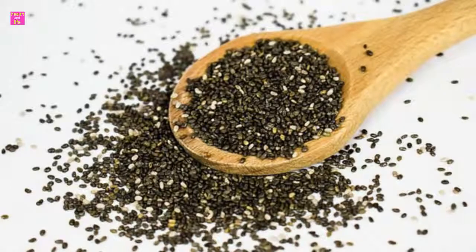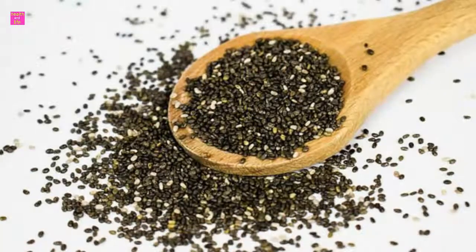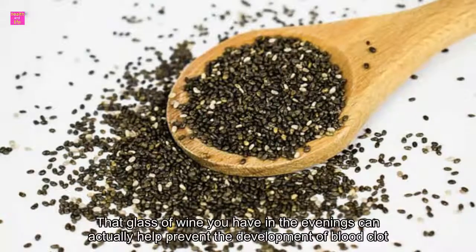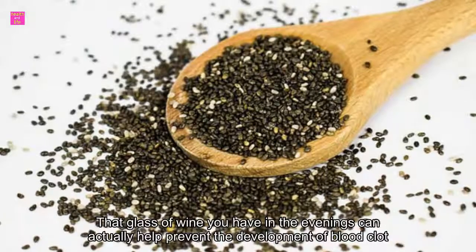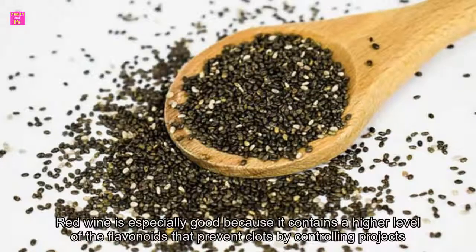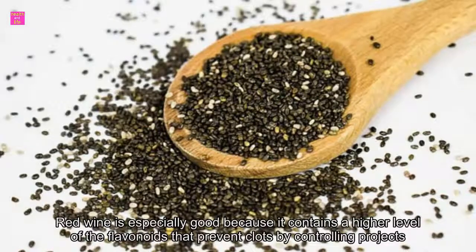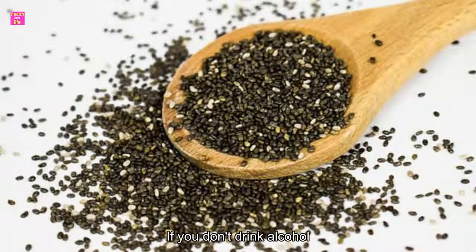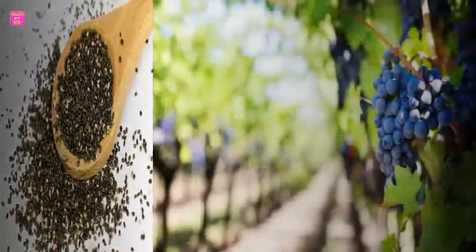7. Sip red wine or grape juice. Here's the good news. That glass of wine you have in the evenings can actually help prevent the development of blood clots. Red wine is especially good because it contains a high level of the flavonoids that prevent clots by controlling production of platelets. If you don't drink alcohol, red grape juice is helpful, too.